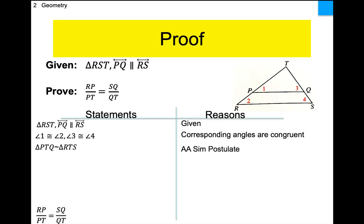Okay so far? If that is true, we can immediately write a proportion. All right, RT over PT equals ST over QT. So he went big triangle to small triangle is big triangle, small triangle. So he said RT to PT, ST to QT. No, that's true. Okay, and then, hold on a second.